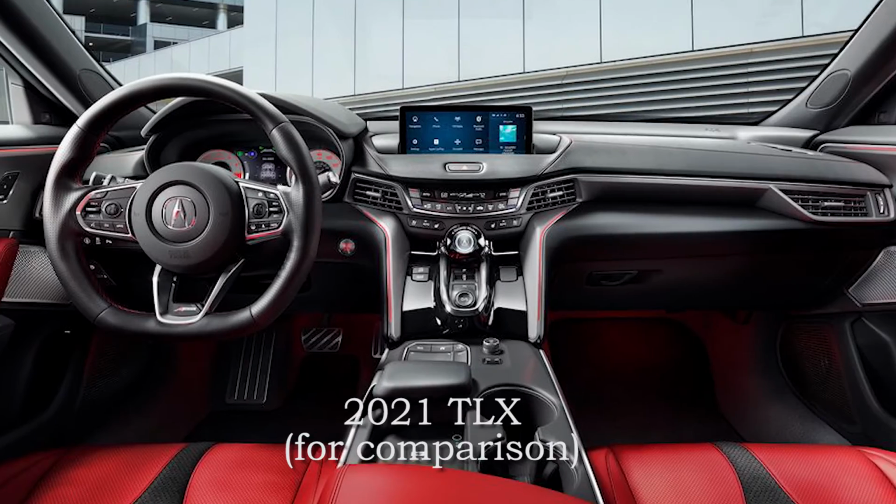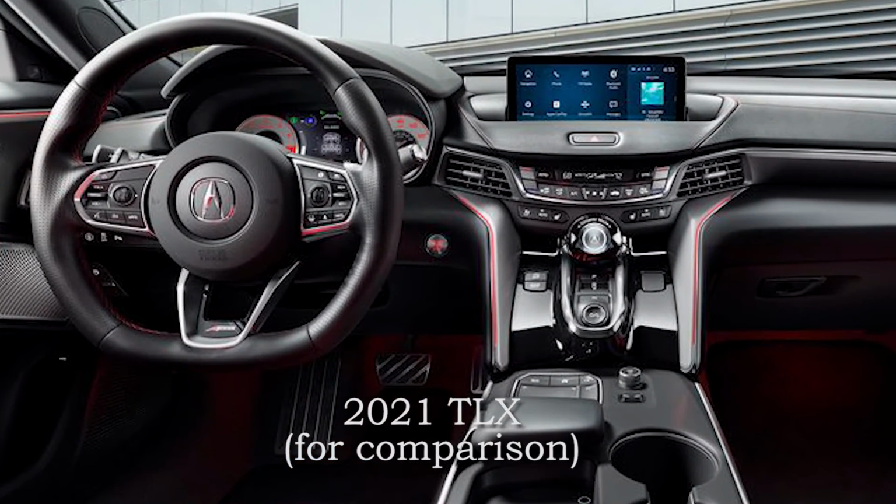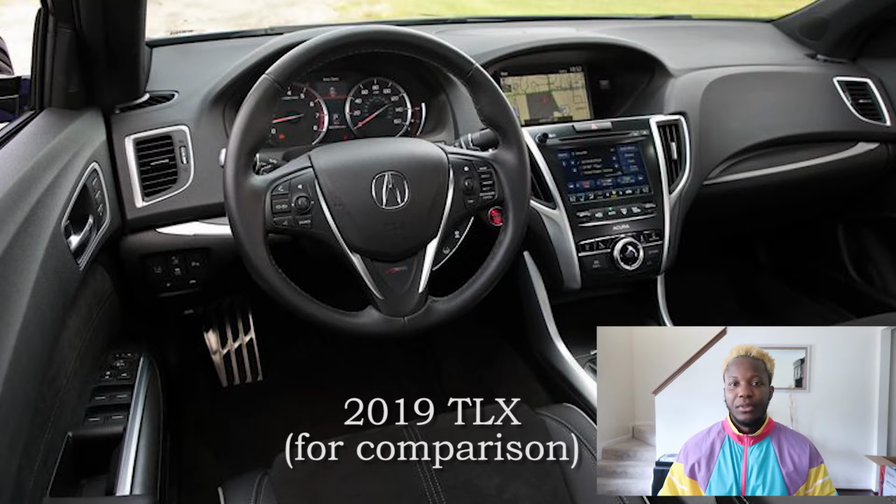So looking at this picture, you can tell that they've made it a lot more modern, and I'm going to compare it to the older one here. It's pretty clear to see that they've decided to go the length to actually look at what people are saying about their vehicles and find ways to rectify that. So honestly, I have to say, as far as the interior looks, I'm definitely a big fan of it.